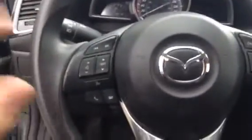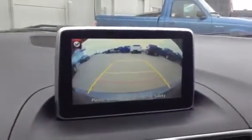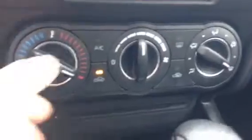So hopping on the inside, we got our steering wheel with our Bluetooth, volume control, cruise control, just over 22K. We got a nice screen there with a backup camera. Okay, there's your climate control, you got your fan speed, automatic transmission. You got your menu control for when you're driving, just control the screen.